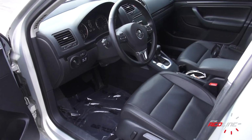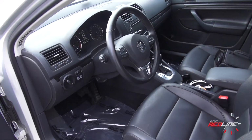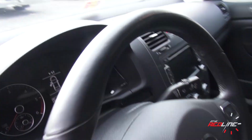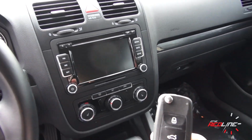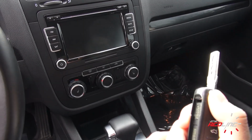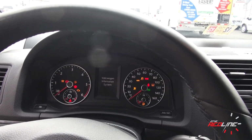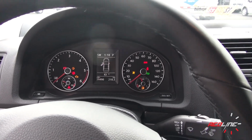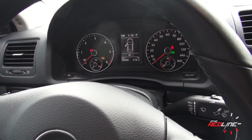Now, looking at the interior, this one does have your black leatherette interior, and it's a very nice upscale design. Stepping in, you don't have to duck your head all that much just because this vehicle doesn't really have a low roof. It does have just the standard Volkswagen key. This one doesn't have the smart access system or anything like that. You can see this instrument panel and the touchscreen radio was actually new for 2010.